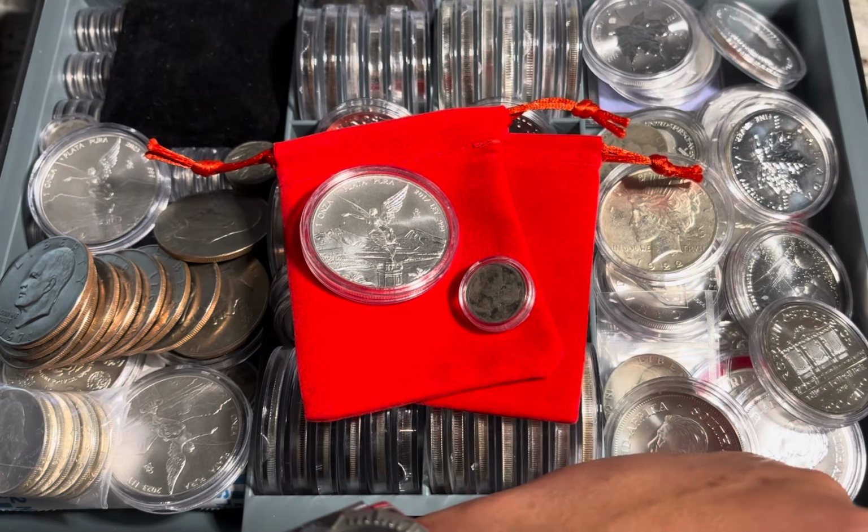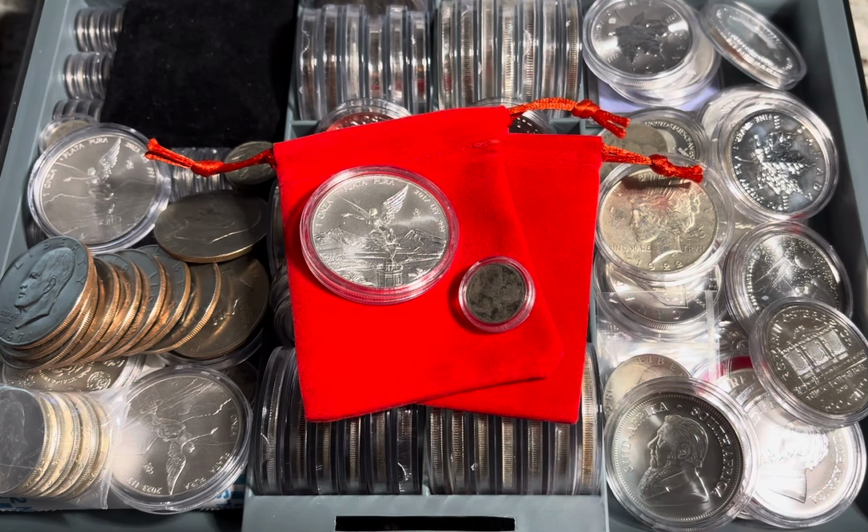Why are CEOs and senators dumping billions worth of stocks?